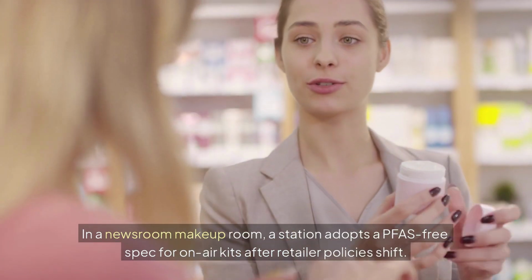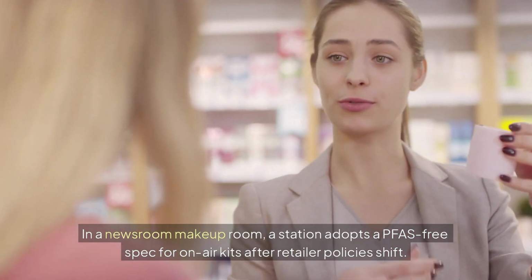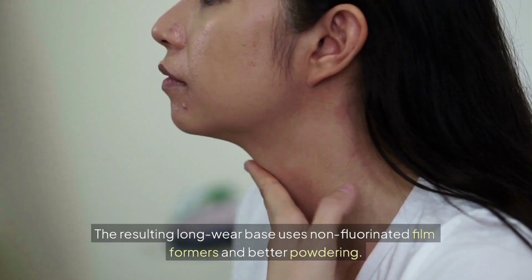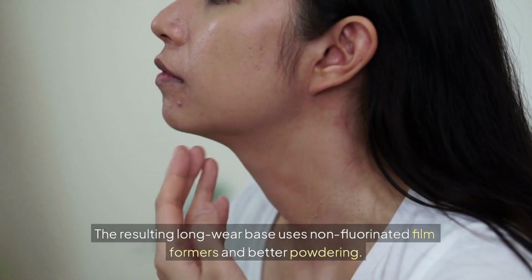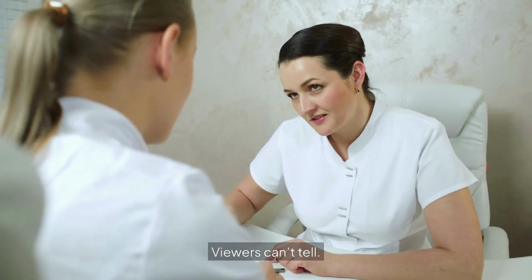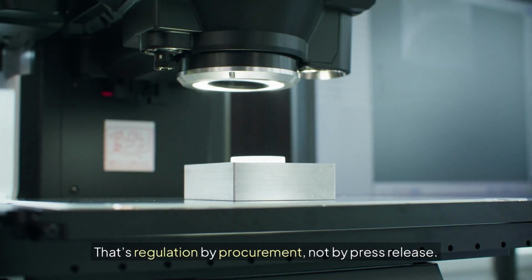In a newsroom makeup room, a station adopts a PFAS-free spec for on-air kits after retailer policies shift. The resulting long-wear base uses non-fluorinated film formers and better powdering. Viewers can't tell. Removal gets easier. That's regulation by procurement, not by press release.